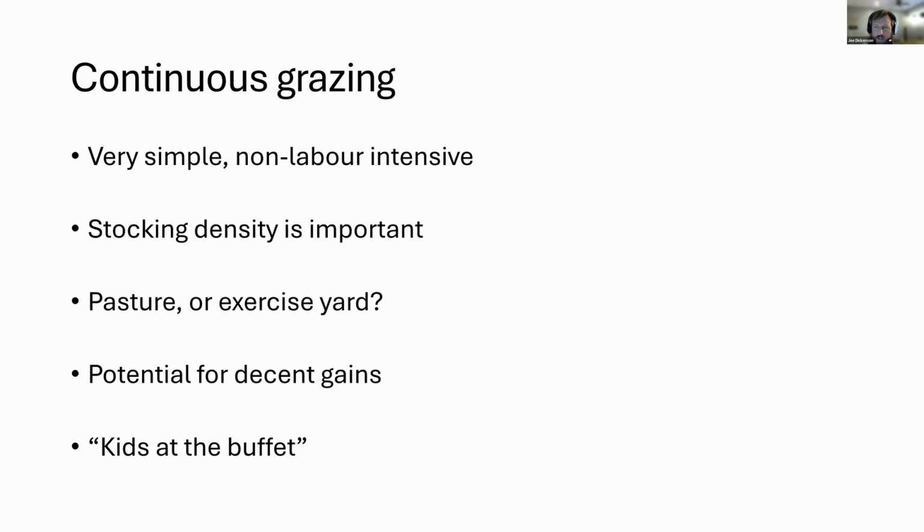It's pretty non-labor intensive. You're still going to want to check your perimeter fences because you don't really want escapees. But beyond that, you're not moving fences on the inside. So in that sense, it's relatively non-labor intensive. Your stocking density is really important though. In the spring and early summer is going to be when you have your maximum growth of grasses. So if you can, what you want to do is have as many animals as possible on that pasture at the start, and then slowly start to pull them off as the production of the pasture goes down.